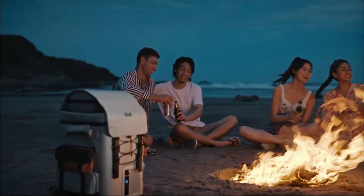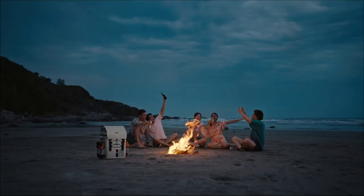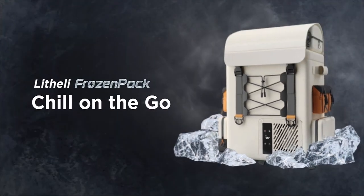This is Litheli FrozenPack, an all-round portable backpack fridge, along with its ecosystem buddies, bringing you incredible outdoor experiences. Okay, I'm ready to hit the road.